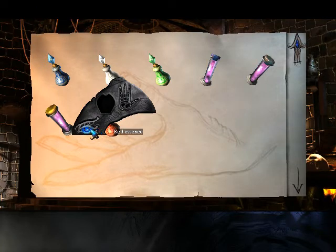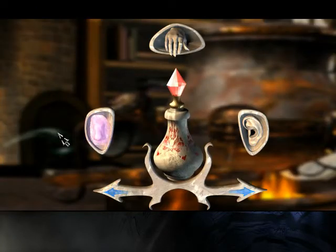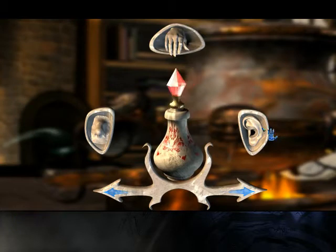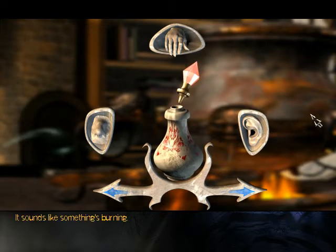Well, let's look at the brimstone potion here. It smells like sulfur. Ow, it burns! It sounds like something's burning.